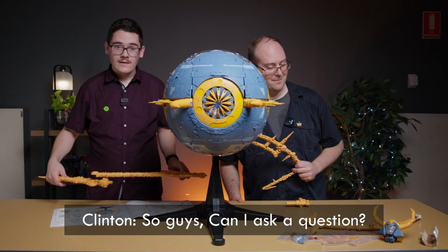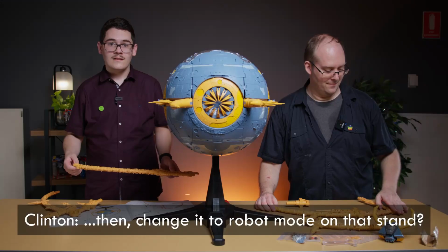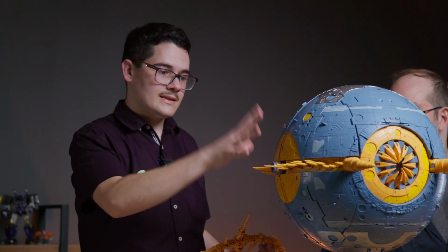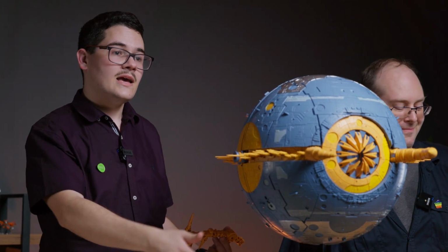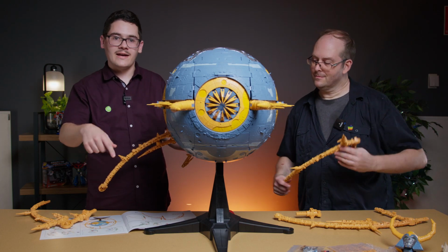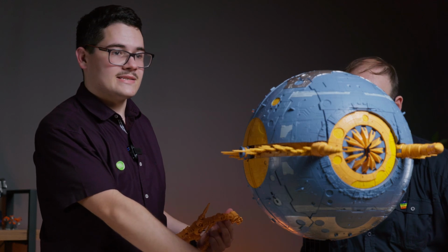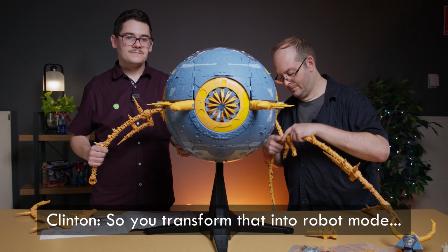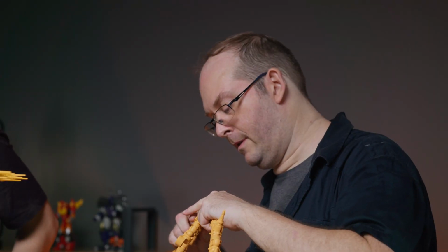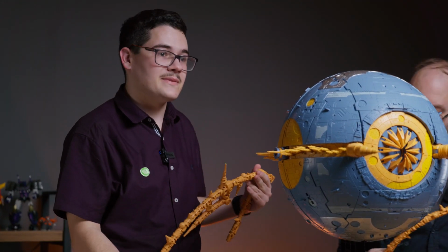So guys, can I ask you a question, just off camera? Do you have to have it in planet mode first, then change it to robot mode on that stand? It's designed to stay like this, transform on the stand. They could have glued it to the stand, but obviously there's no way of standing up the planet without the stand. The robot mode can stand on its own, but this guarantees it won't fall. So you transform that into robot mode on the stand? Yeah, you can. It stays up his ass, essentially. Okay, it's up his ass. Up his ass, yeah. Right, I got it. There's no better way of putting it. There's literally something shoved up his ass.